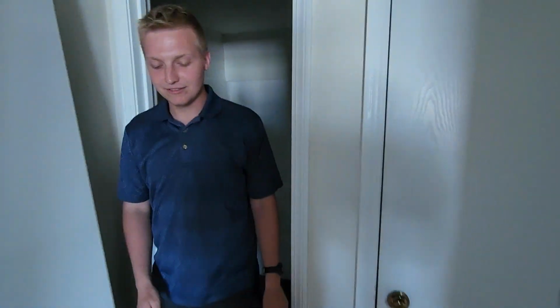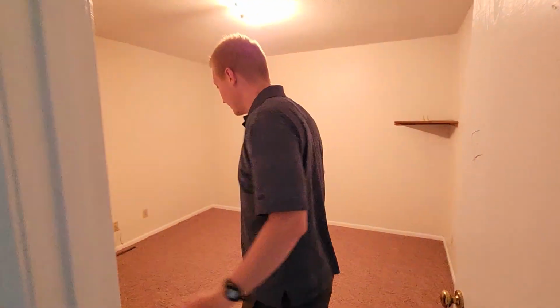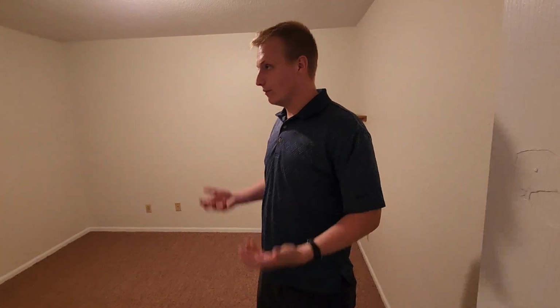We've got a bathroom there. Simple but effective, nice bathroom. We got a big room back here, just a basic carpeted room. I mean, very clean though, like this area is very safe.